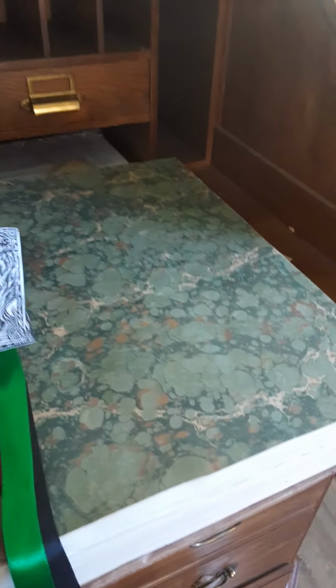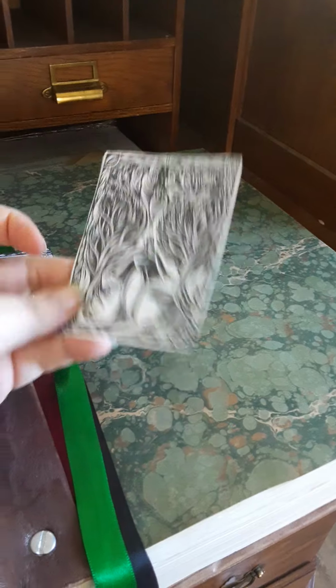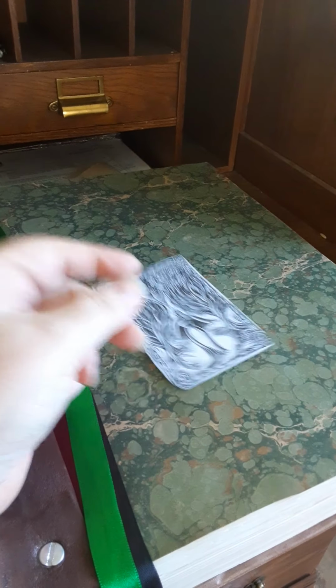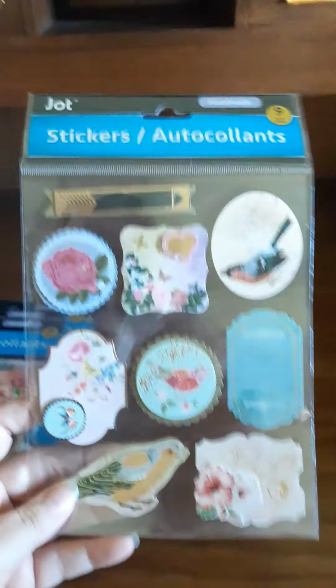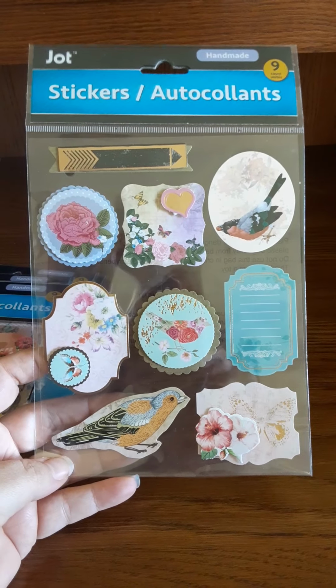I have in my grimoire, let's see if I can open it too. I put these sometimes little cutouts and paper and stuff like that in my book, and the glue doesn't always hold it. So I wanted some stickers to make it a little bit decorative while also holding it down. And so I went, and these are some of the stickers that I found.